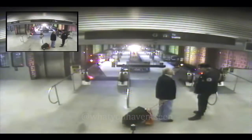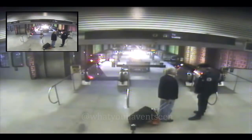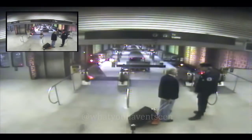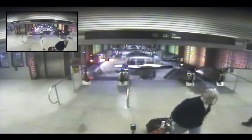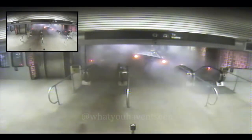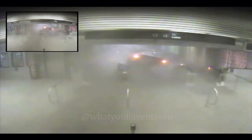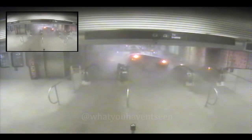This surveillance video shows the collision at the end of the track, as viewed from the airport looking directly at the train as it approached. Chicago Transit Authority estimated there were 50 passengers on the train. 33 passengers and the train operator were transported to local hospitals on the day of the accident.